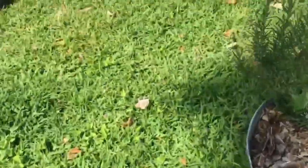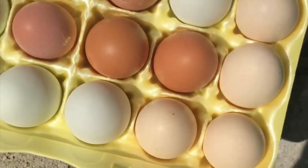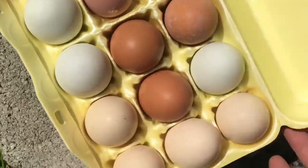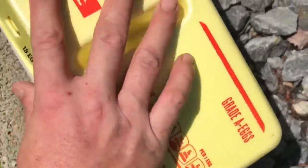But yeah, and then you get out here to the garden. You know, the chickens, we actually get about 7, 8, all the way up to 10 eggs a day out of 11 chickens. Show you guys some of the eggs real quick. Pretty good consistency, all organic, leaf fed and everything.